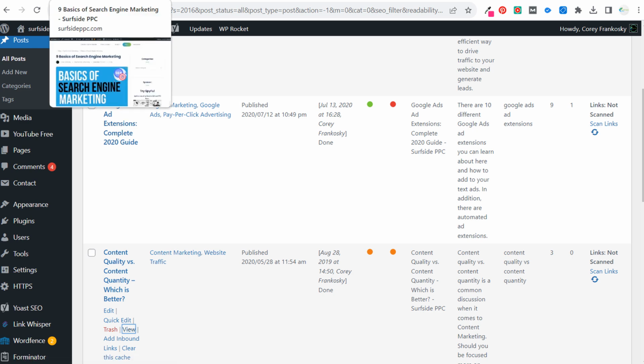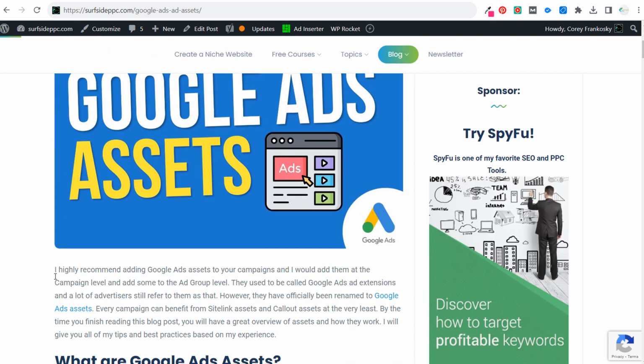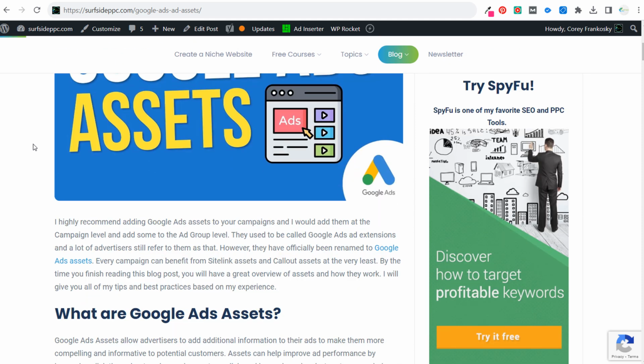and I completely removed every single last image, piece of content, and just started fresh. So what I'm trying to do now when I'm writing content is, in the very first paragraph, go over a little bit of my experience with using whatever the topic is about. In this case, Google Ads assets, which were previously called ad extensions. So I still have this in the title because a lot of people still call them ad extensions. A lot of people haven't made the complete shift to calling them site link extensions, site link assets. But what I'm trying to do is create a lot of helpful content for Google Ads as they roll out a new interface as well.